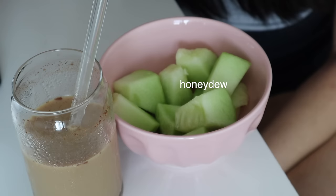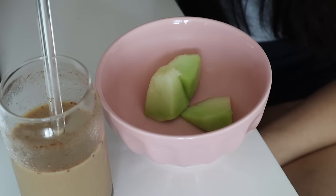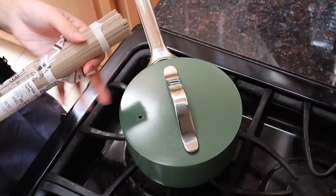Honeydew is so underrated. There's only a couple of ingredients for lunch today. I have soba noodles, wasabi, soba dipping sauce, green onions, and daikon.